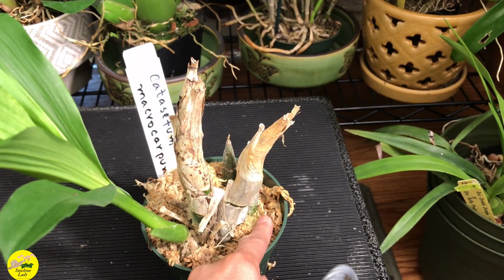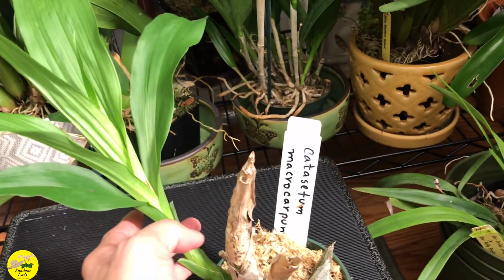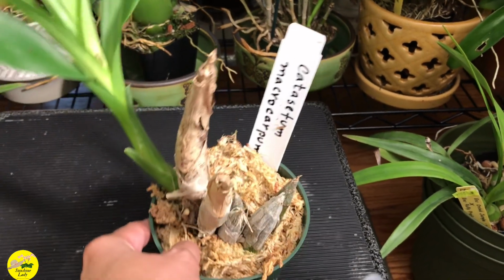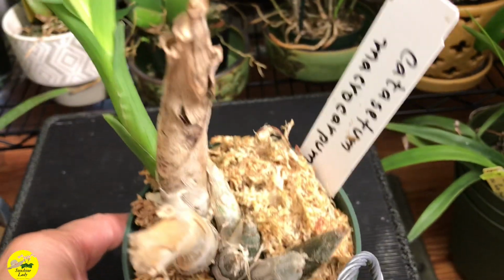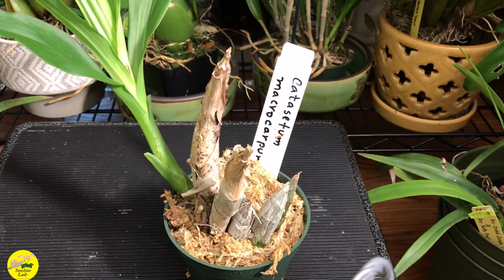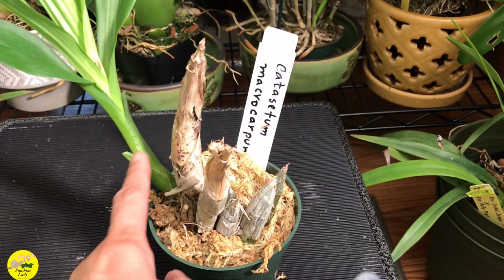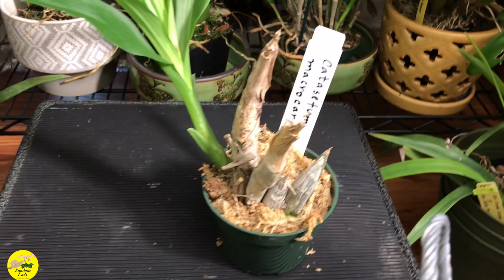So anyway, it has already a growth in it, but I probably just water the side and not make it too wet, because eventually it's gonna get very big, then it's ready to be watered. But for now, it's got growth, so I'll be careful not to get it too wet, or it's gonna rot, because it's using energy from the old bulb. That's what the new growth is doing during winter.